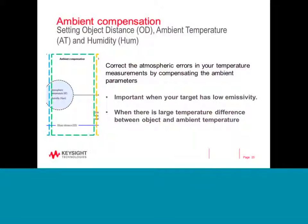The next area that we need to compensate is what we call ambient compensation. Here's where we accommodate differences in ambient or atmospheric temperature. The distance and humidity, or any gases in the atmosphere for that matter, have the potential to attenuate IR radiation from an object. Hence, making the necessary adjustments to the settings of your camera can really help to compensate for these variables. This is just like reflectivity. These adjustments are really important when your target has low emissivity.